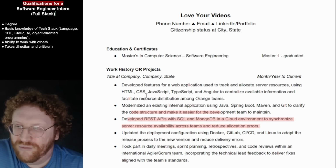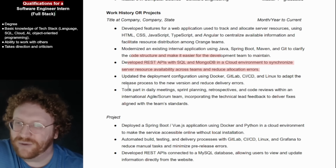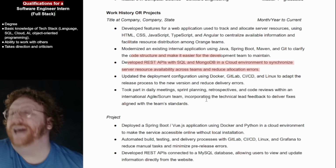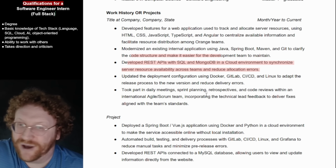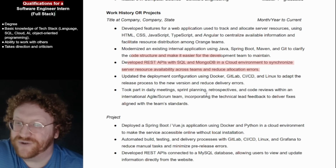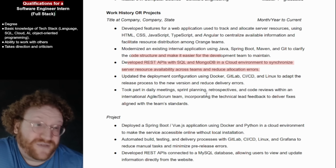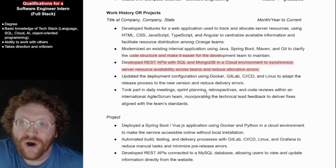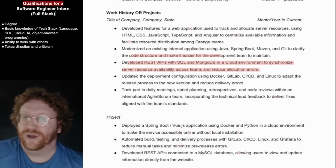Don't be afraid to put this stuff, because I like what you wrote here. I didn't get to it. Took part in daily meetings, sprint planning, retrospective, and code reviews within an international agile scrum team, incorporating the technical feedback to deliver fixes aligned with the team standard. That's phenomenal. That's great. I love it. Why are you hiding it at the very bottom down here? This should be your second bullet point.